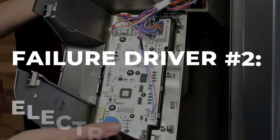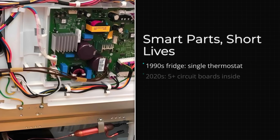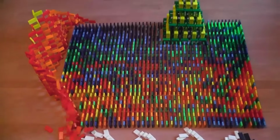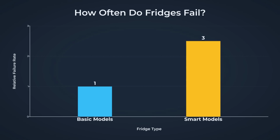Second, electronics. A refrigerator from the 90s had maybe 2 or 3 electronic components. Today's models have control boards, temperature sensors, humidity sensors, Wi-Fi modules, and touchscreens. Every component is a failure point. Modern fridges contain 3 to 4 times more electronics than models from a decade ago, and smart feature models fail at 2.5 times the rate of basic models.